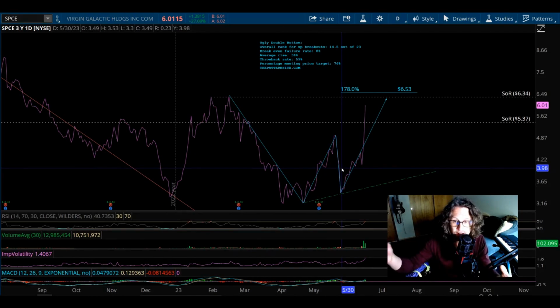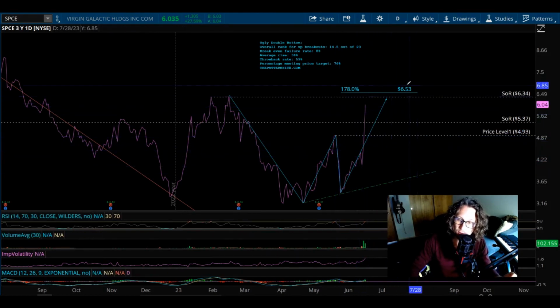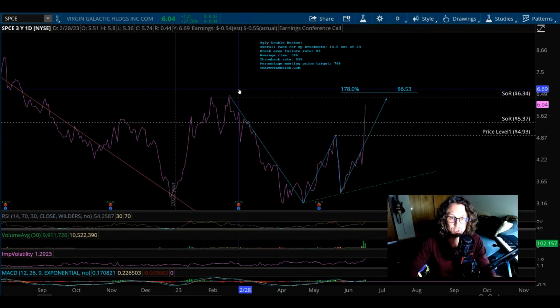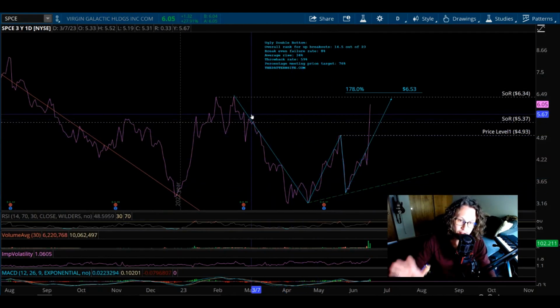The bigger the pattern is, the more reliable it is, the stronger the statistical analysis will be in helping to forecast targets. Here we've seen a confirmation move above this middle peak right here at 4.93, and seeing the price pass through there, we're now targeting 6.53. There's some significant support and resistance at 6.34. If the price can push above there, then we're going to be looking for even another bigger double bottom, which would be an Adam and Eve, and at that time I'll put a price target up.